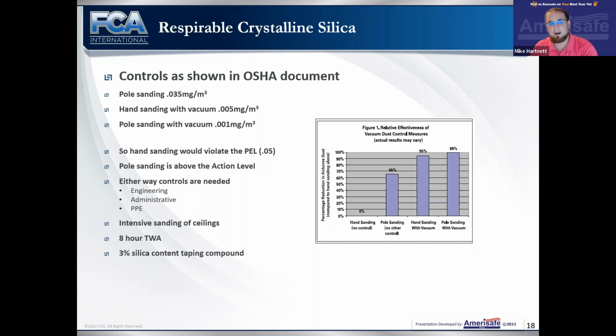Now, two controls that are not put on here are actually better than engineering and administrative, and that's elimination or substitution. If we can eliminate the hazard from the material, then we end up in a better place. So if we can eliminate the silica content in the taping compound and go to one that doesn't have it, then we've really reduced that hazard. We've really eliminated it. If we can substitute it for one that has less of the silica content, or perhaps something that is still hazardous but not as hazardous.